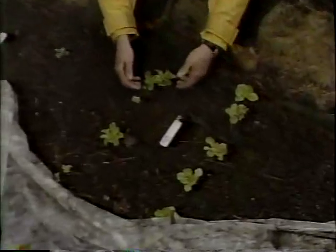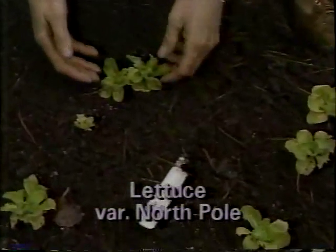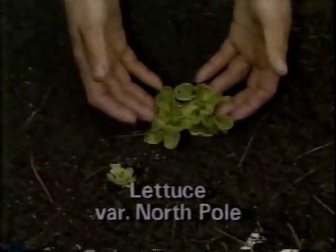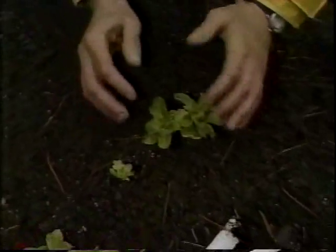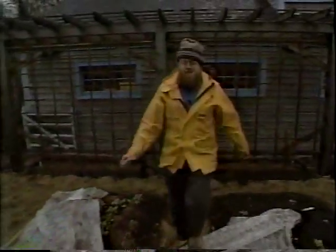But we've grown spinach here at the Suburban Garden before. Let me show you something we haven't. It's brand new. This may not look very impressive, but these are lettuce plants sown by seed in the garden in September. They've germinated. They've held over in the winter. They'll grow up good-sized heads like any other lettuce. It's a variety called North Pole. Don't try this with just any lettuce. But North Pole comes through with flying colors.